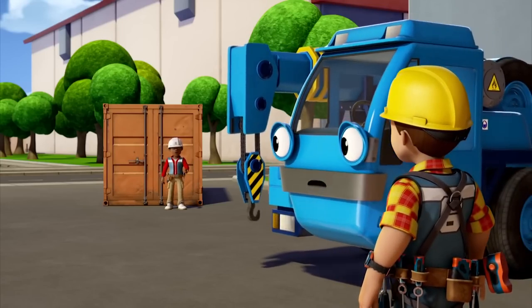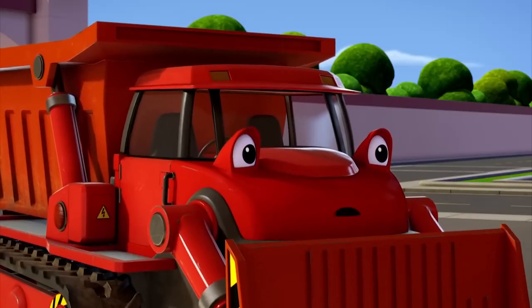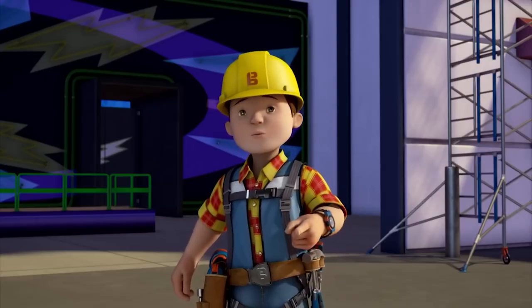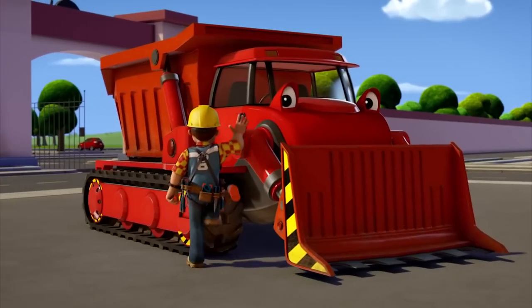The sports stadium! Betsy and the Spring City Rockets were going to the sports stadium. Safi said something about a big surprise. That could be it. A surprise container of sports equipment. Come on, Muck. Let's go and find out.